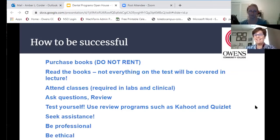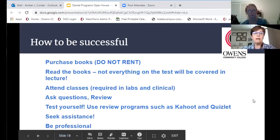Attend your classes. We have converted a lot of the classes to virtual, and we hold them synchronously so that you can be on there live with your instructor, just sort of like these Zoom meetings are. We also have clinical and labs. Ask questions. You need to review your material and then test yourself. Many of the faculty use Kahoot and Quizlet. Seek assistance. Be professional and be ethical. We do not tolerate cheating, so we want to make sure that our students understand that.